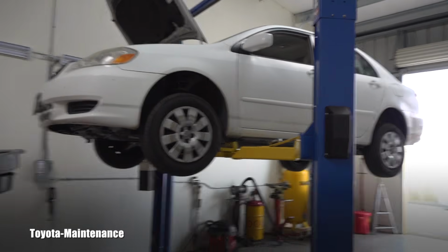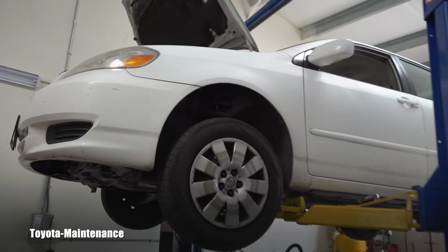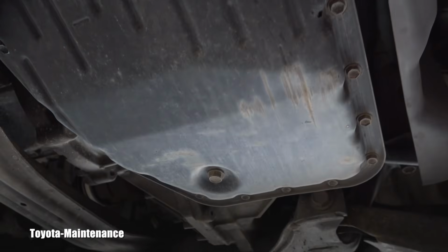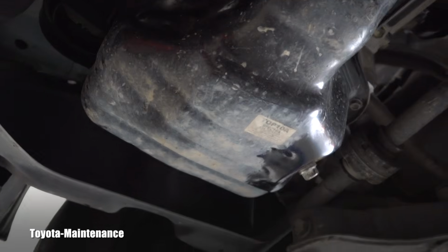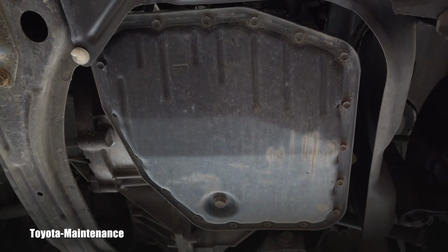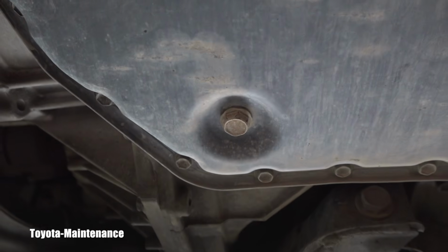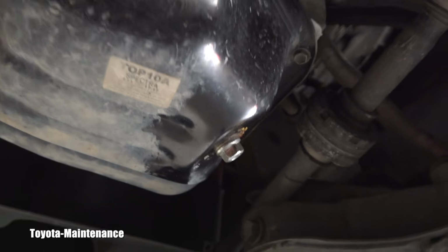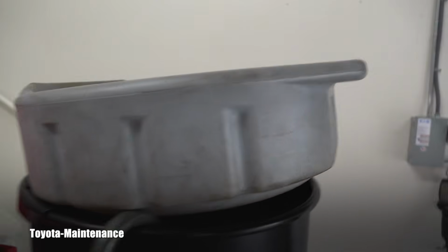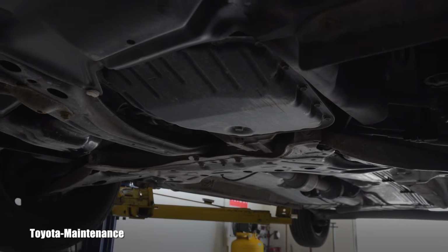I believe the owner's manual in the glove box says 3.3 quarts of Type 4, right? It's a Toyota Type 4. Here you can see the engine oil pan and its drain plug, and here you can see the automatic transmission pan and its drain plug. It's also 14, like this one is 14. So let's get it out, catch it in the clean catching pan and see the condition of the fluid.